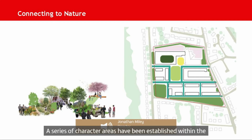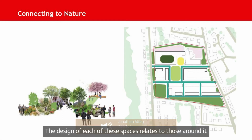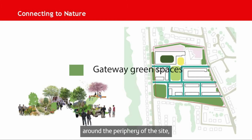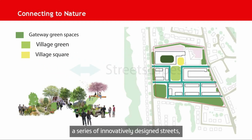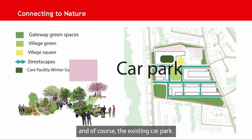A series of character areas have been established within the landscape and public realm proposals for the Melwood development. The design of each of these spaces relates to those around it, and the design as a whole creates a coherent and legible public realm. These character areas include a series of gateway green spaces around the periphery of the site, a new village green and village square at the centre of the site, a series of innovatively designed streets, a winter garden associated with the new care facility, and of course the existing car park.